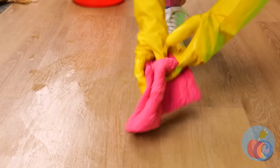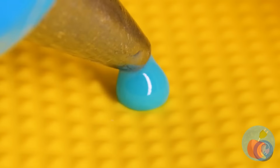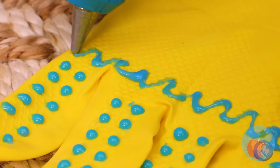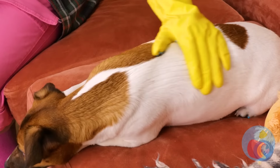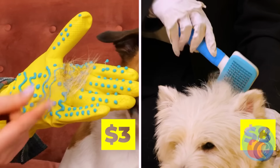Ah, our spring cleaning's almost done. I just had to jinx it. Look at all that hair. We can work harder, or better yet, smarter. Add hot glue drops to a rubber glove. Draw some squiggle lines on the palm. Now you can collect hair right from your puppy, before it ends up all over your stuff.